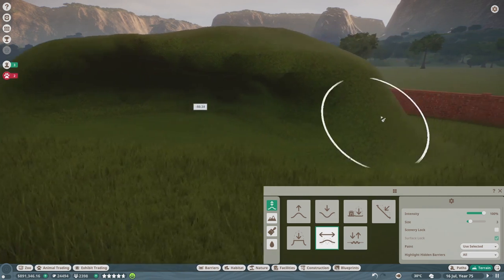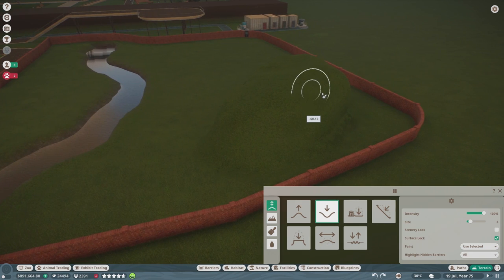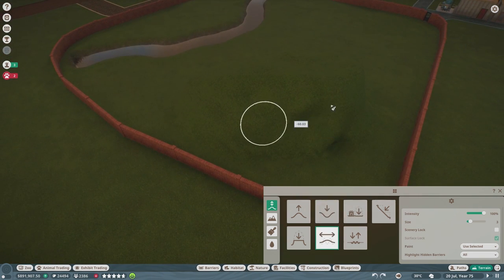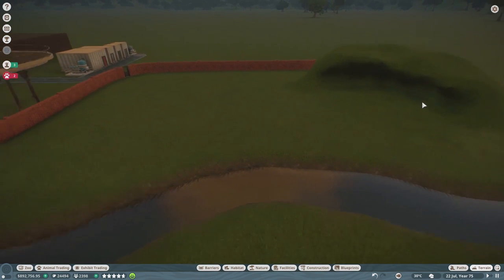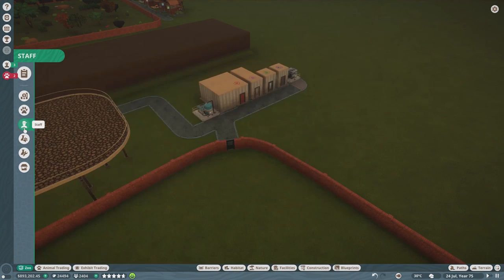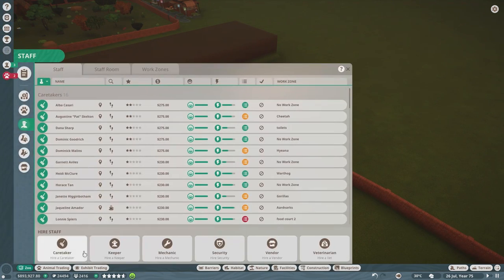All right, we've got a little bit of a cave going on. I kind of like that. It's a little bit wonky. I've got to probably work on my terrain sculpting skills a little bit, but I mean, it'll do for now. All right, so we've got the basics in. We're going to make it a little bit prettier. I'm definitely not going to leave it like that, but what we need to do first is hire some new staff. Let's come down here. I just wish you could get the caretakers to kind of go in a path. All right, keeper.